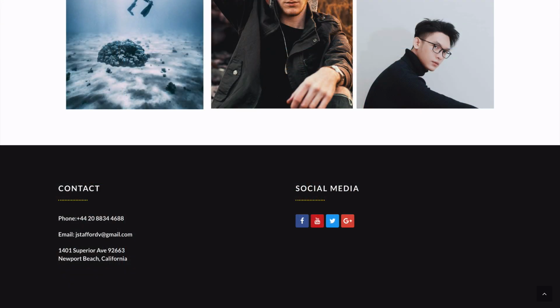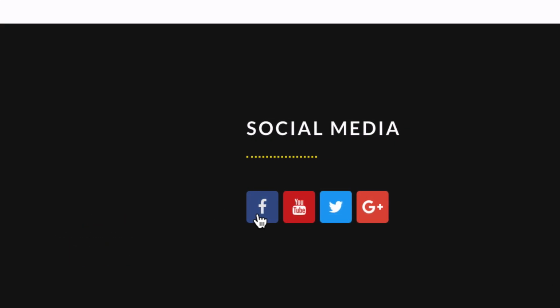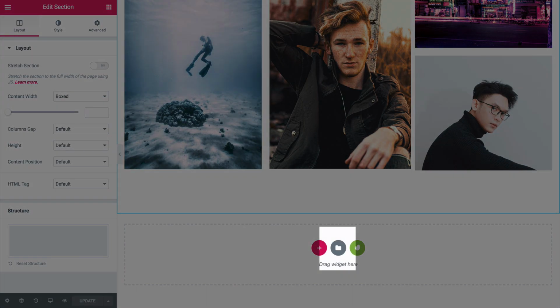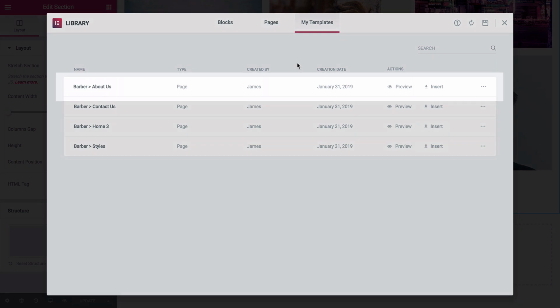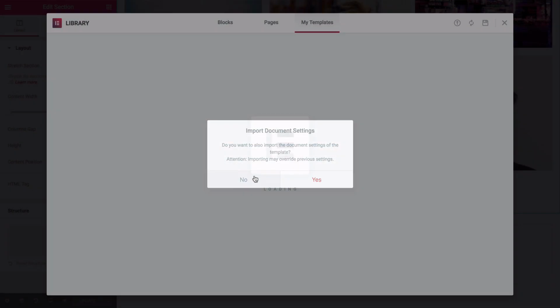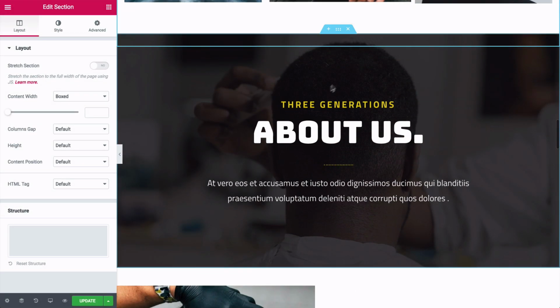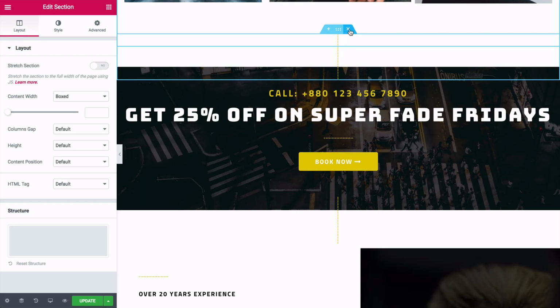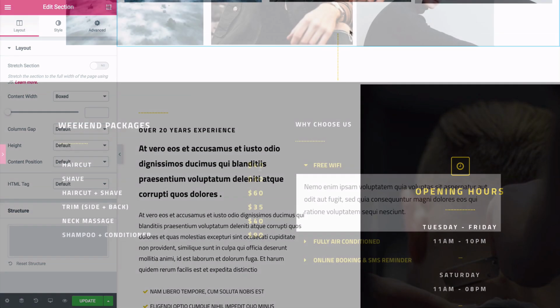So here's your footer, and you've got some great social media icons here. So let's add that in. So click here, then My Templates, and add in the About Us template. And then remove everything except what you're going to use for the footer, which is this one here.